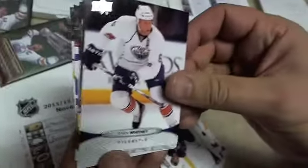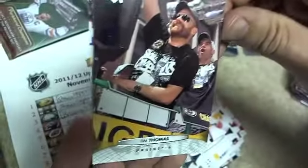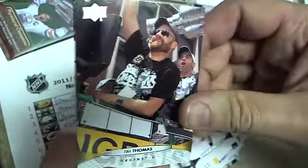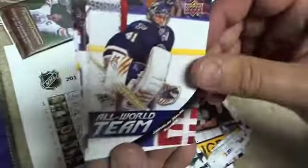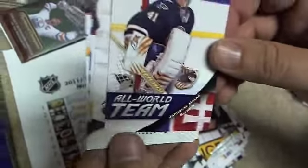Ryan Whitney for the Oilers. Tim Thomas for the Bruins. Oh, nice card. That looks awesome. Man, he played good last year. Wow. He won them that cup. There's a couple of series that he definitely deserved MVP.